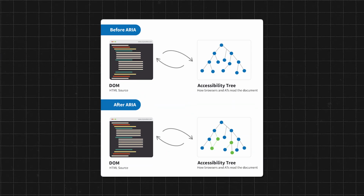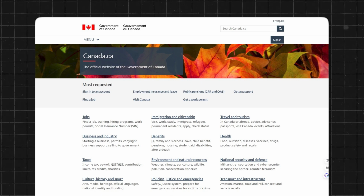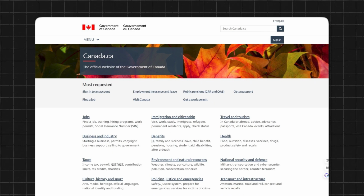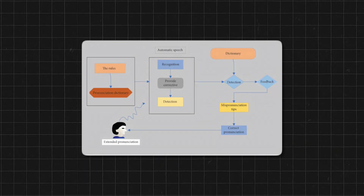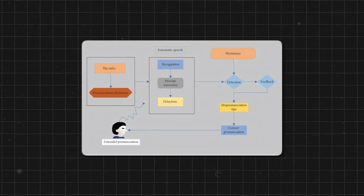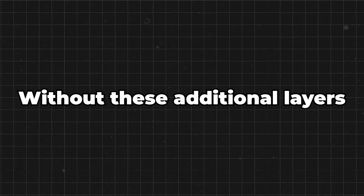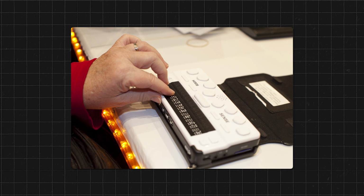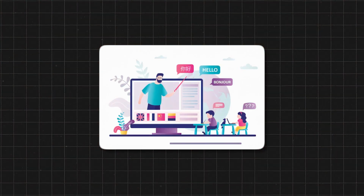ARIA labels help screen readers announce language switches smoothly, notifying users when they've moved from English content to French and vice versa. On top of this, language detection algorithms are used to ensure that the correct pronunciation is used when reading out French words with their respective regional nuances. Without these additional layers of technology, screen readers would struggle to provide accurate and seamless experiences across bilingual platforms.